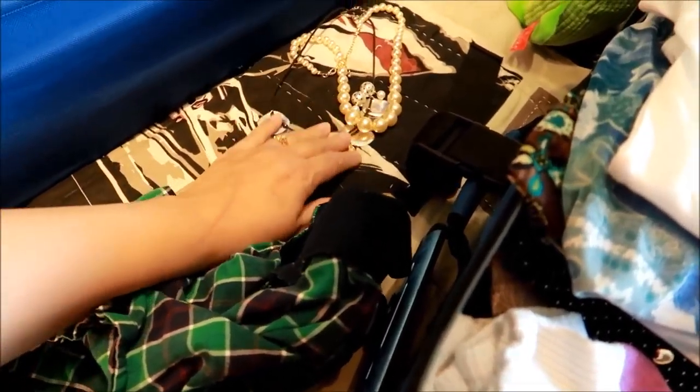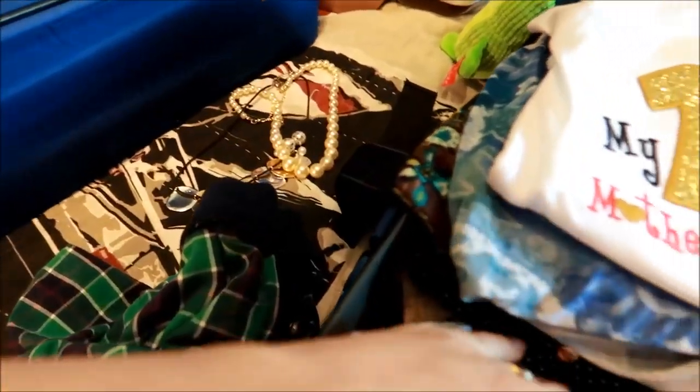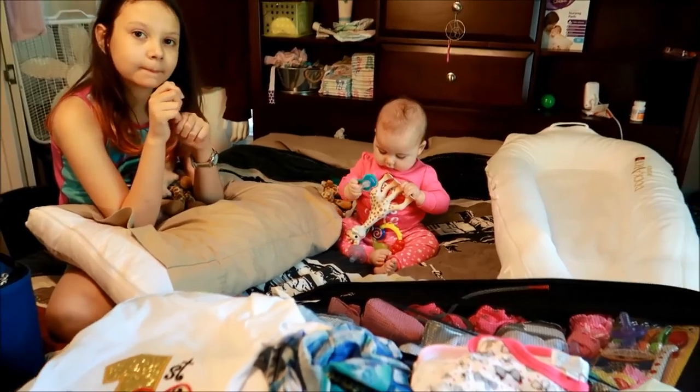Anyway, I'm going to continue packing. I'm trying to pack all my necklaces and earrings and stuff that I like to wear with different shirts. That's what we're doing right now.